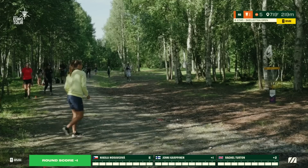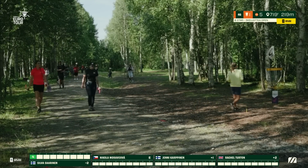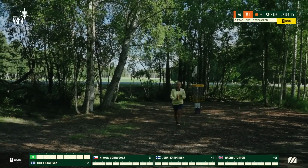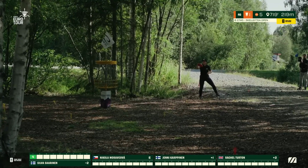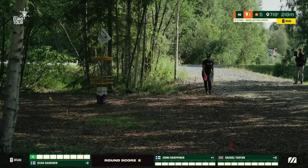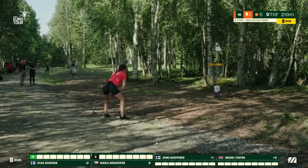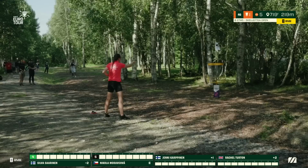Silva, one of the strongest putters in the game, securing her early birdie, coming in as the leader and not letting this very attackable hole get away from her. Nikola now. This is Rachel for par.